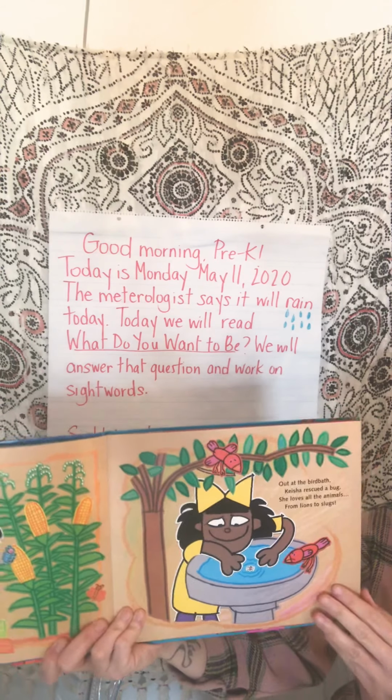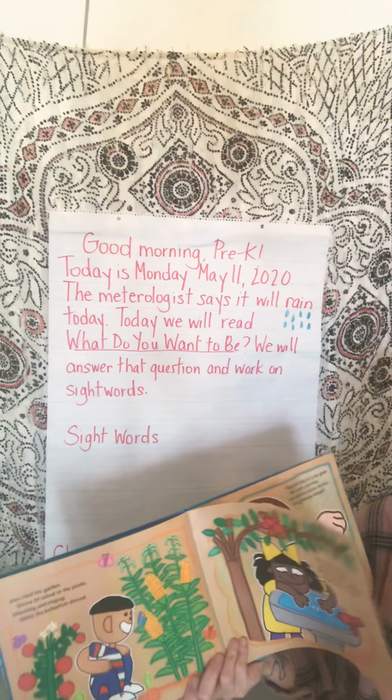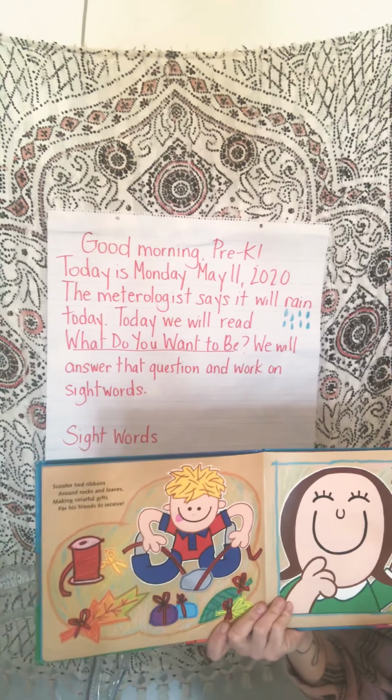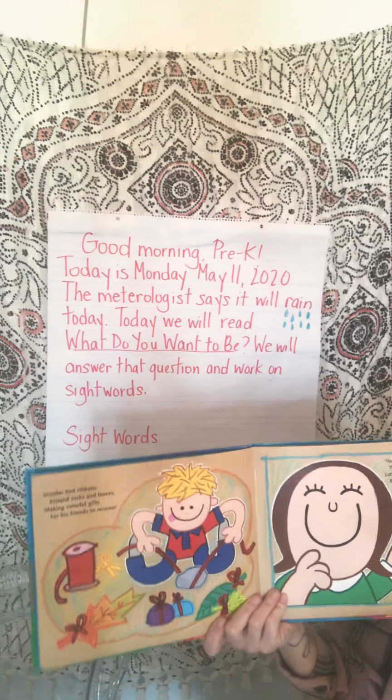So when we decide what we want to be when we grow up, the first place that we start thinking is about the things we enjoy, about the things we like.